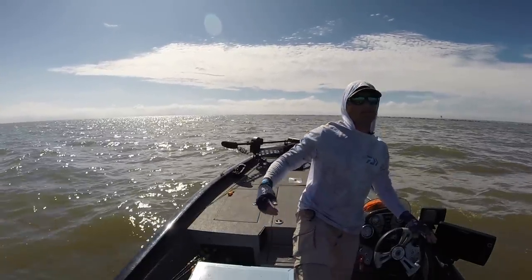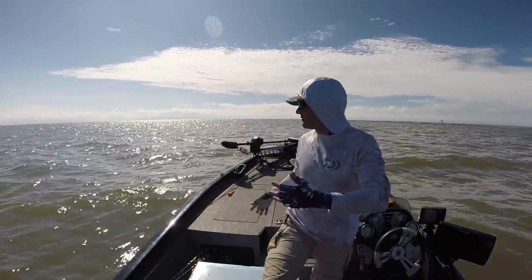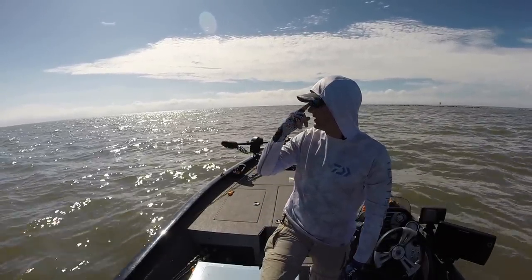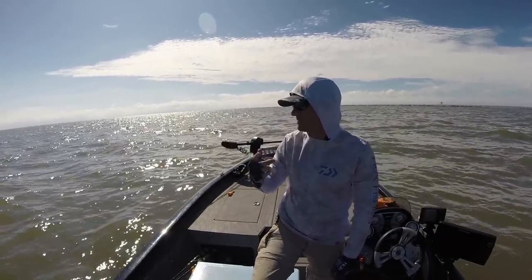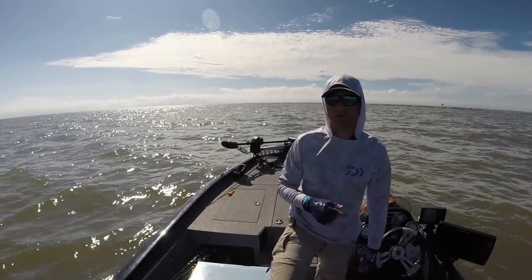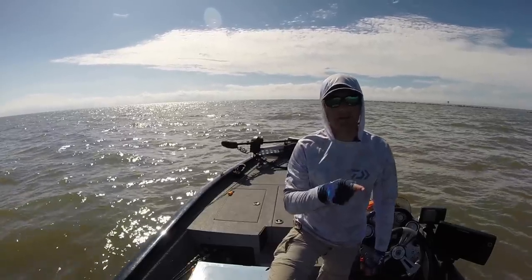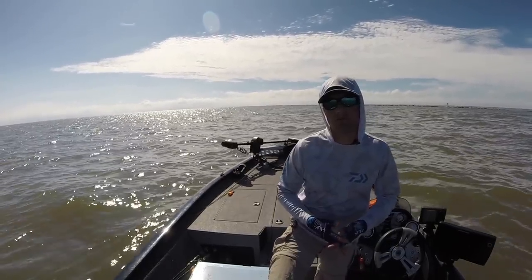So anyways, we came out here to see what the water clarity was like. And the sea state's doable. I could pretty much run anywhere in here. It'll just be a little choppy. But I'm thinking I'm gonna run back that way and try and get on some redfish. So let's run in that direction.